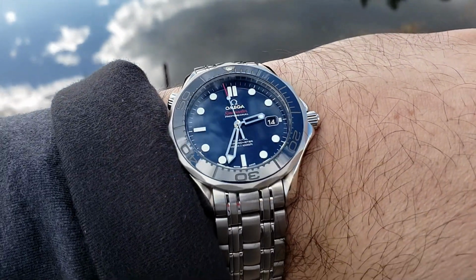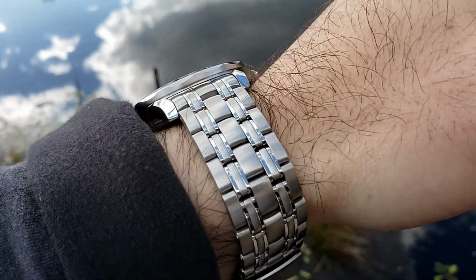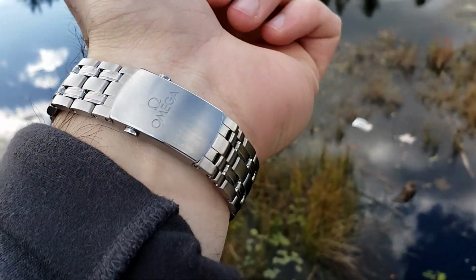Now, there's a lot to love about that specific Omega Seamaster. The finishing was amazing. The build quality was definitely there. For me, what ended up happening is I didn't enjoy wearing it on the bracelet as much as I thought. Now, that bracelet is extremely well constructed, but it doesn't taper at all. So it's a straight 20 all around your wrist, and the clasp I found was just a little bit restrictive.